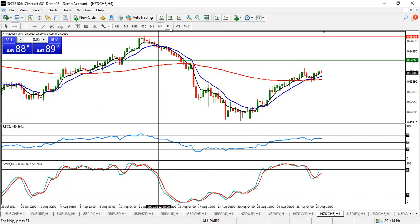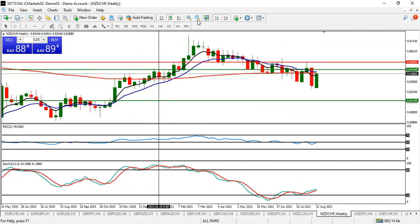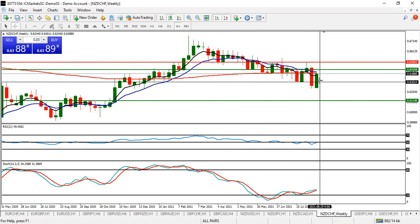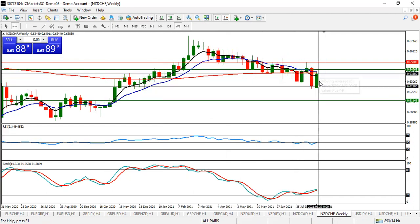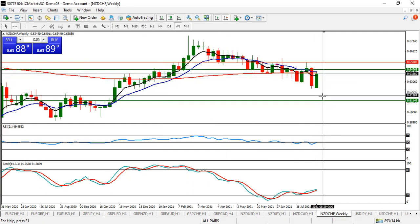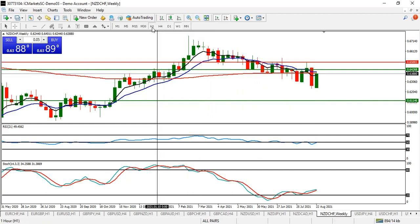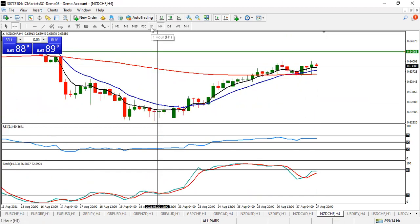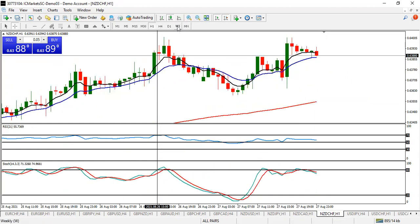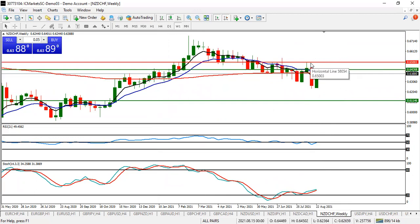NZDCHF is currently buy bias. On the weekly candle, we see almost the same formation we've seen on all NZDs. We see this closed in green, but this is like a retest of last week's candle. So we will see how price reacts if we're going to see more downside, because the Swiss franc is also kind of strong. But because we are basing on H1 and H4, which is our entry time frame, we are still expecting more upside. If the upside happens, we should expect it to pull up to the red resistance at 0.6500 during this coming week before the pull down can happen.